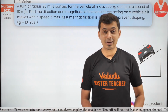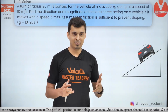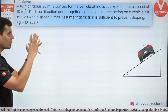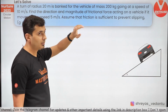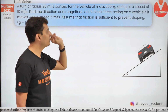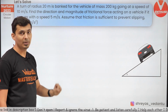Brilliant question coming up on your screen on banking of roads. You all know the formula for banking of roads: maximum speed, optimum speed, and when the road is unbanked, then what is the speed? But this question is slightly different. It has a twist and it has some combination of concepts. There is a turn of radius 20 meters and the vehicle's mass is 200 kg and the speed is 10 meters per second. Find the direction and the magnitude of the frictional force acting on the vehicle if it moves with a speed of 5 meters per second. Assume that friction is sufficient to prevent the slipping.